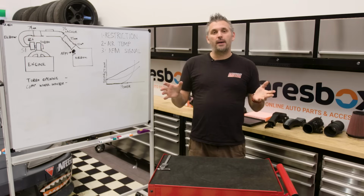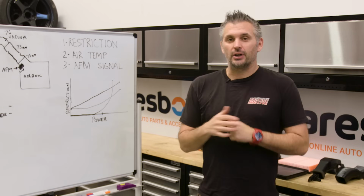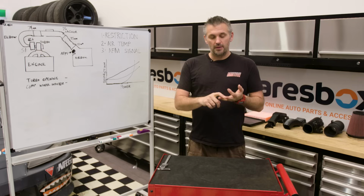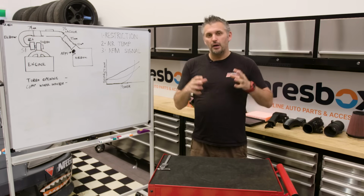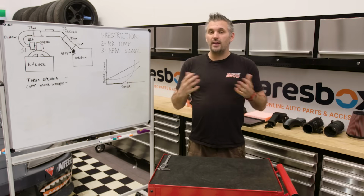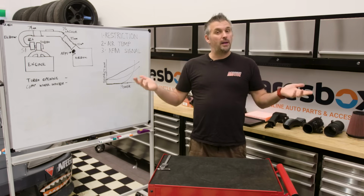So the next thing to talk about on intakes is air temperature. This is quite a simple theory. The colder the air is going into the engine, the denser the air is, which means it has more oxygen molecules inside a volume of air. Therefore, you can add more fuel. Therefore, you can make more power.